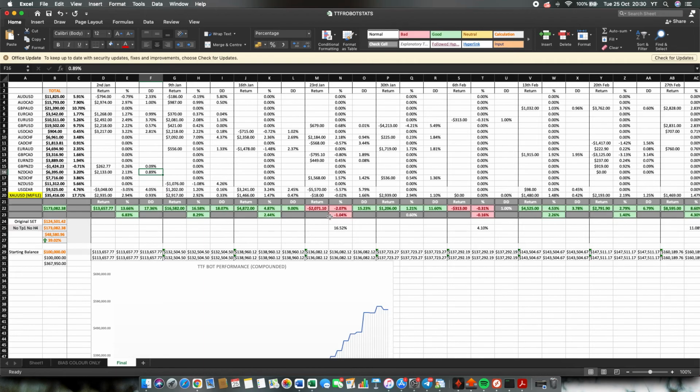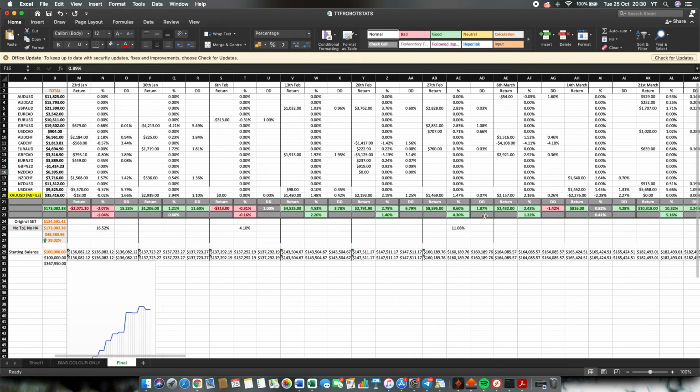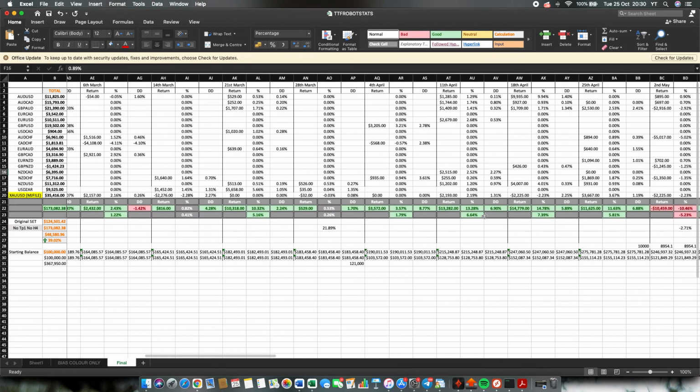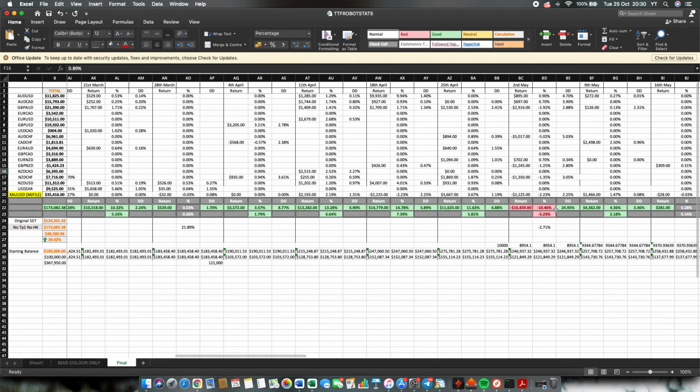Anything that's in red is a losing week. Anything in green is a positive week. So we've got this as a losing week, minus 1.04%, minus 0.6%, and so on and so forth. All the green ones are positive weeks, and all the red ones are negative weeks. As you guys can see, it's predominantly winning weeks that we've had. We've had a bad week there, 5.23%.